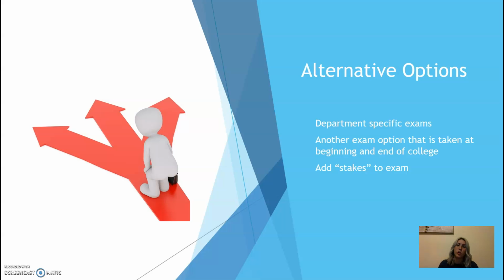And also it'd be important to add stakes to the exam, and this would increase engagement, and it would show more valid and reliable data. So we could do this by maybe saying they would be able to graduate, or maybe drop a letter grade in one of your classes before graduating.